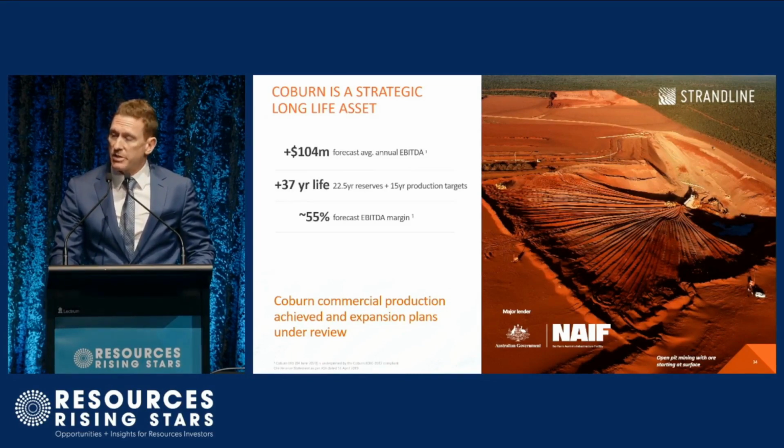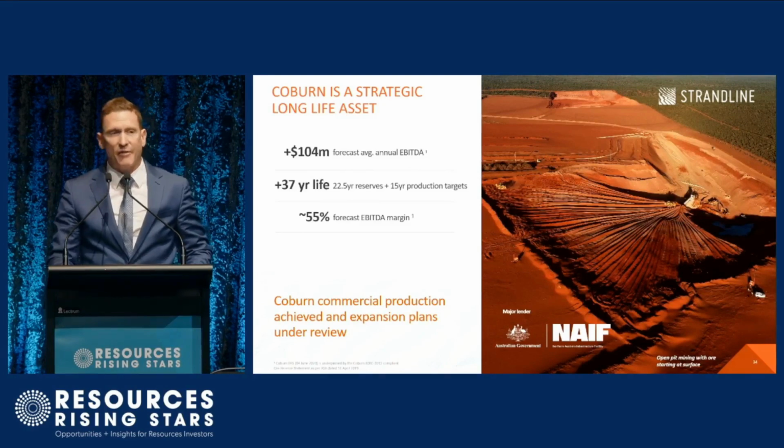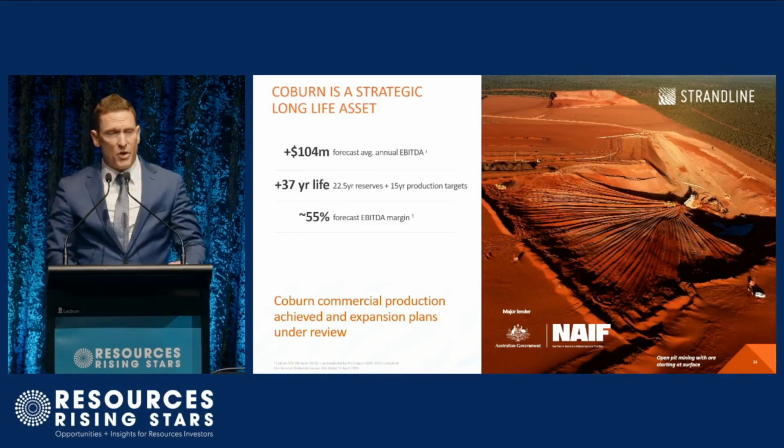We built this project. It was a $340 million capital investment, the largest mineral sands project being built for many years, and we own this asset 100%, and that's pretty rare to have such a strategic, long life asset owned by a junior mining company 100%.